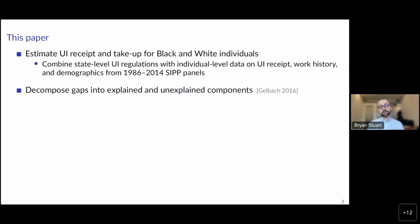What we're going to do here is to combine state level unemployment insurance regulations that we've taken from Department of Labor documentation, and we'll combine that with individual level data on UI receipt, work history and demographics from almost 30 years of SIPP panels. Beyond just estimating these overall Black-white gaps by receipt and take-up, we'll then decompose these gaps into the explained and unexplained components using an approach from Jonah Gelbach's 2016 JOLE paper. Could you advance, please?